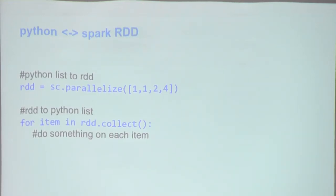Now, how easy is it to use? If you are a Python person, then to translate your Python object into Spark is as simple as using the Spark context, sc.parallelize. So basically, your Python object becomes a resilient distributed dataset, an RDD, and it can be spread across multiple data nodes. And vice versa, you can translate a Spark dataset into a Python object using the simple function called collect.